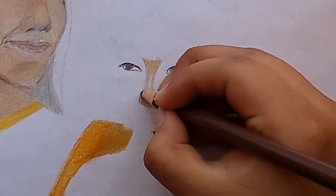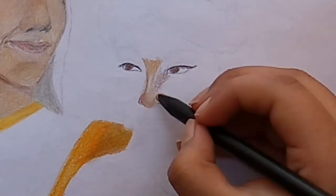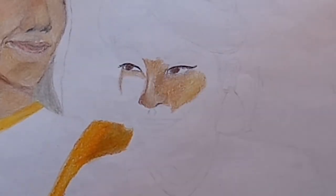That realistic Ariel was one of my favorite princess drawings, but I think I like Jasmine much more. What do you think?